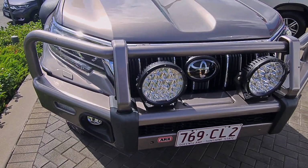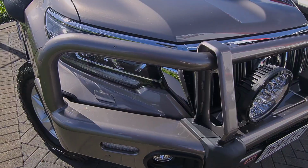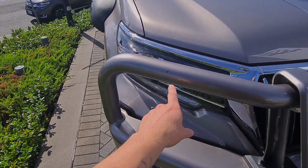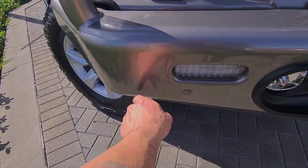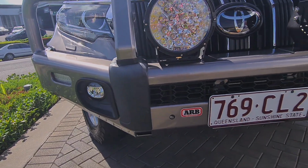But look, we can get stuck straight into it, starting from the very, very front up here. Obviously got a little bit of a stone chip. Sorry about that one, mate, he accidentally pressed the pause button. So yeah, like I said, a little stone chip just up the top here. We got a couple little ones just on the front there, but nothing too bad at all as we come round. We've got the fog lights across the front.